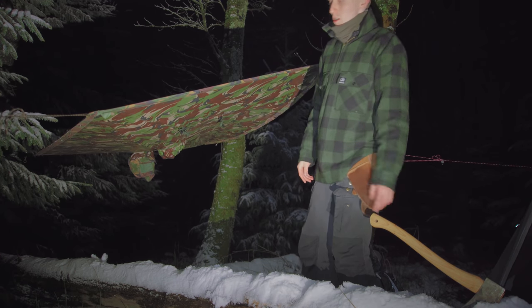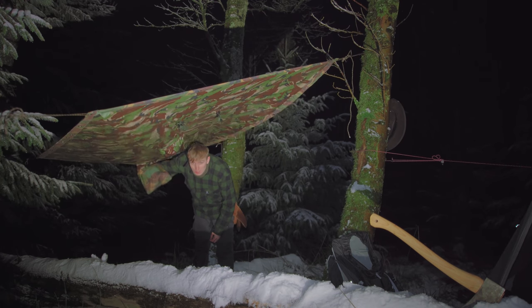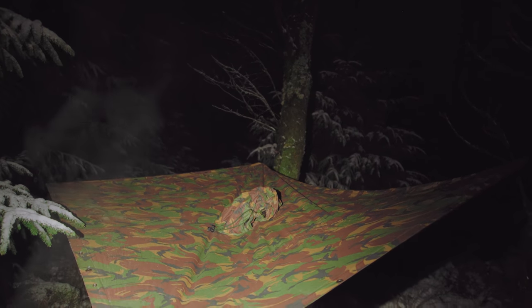But nice thing about Dutch Army poncho is that the bag that it comes in is attached to it. You can store things in this bag if you need to. So there you go, there's a fireman's knot, all cinched tight, and it's adjustable, so it's really good. Time for a brew, I think. Time for a cuppa.